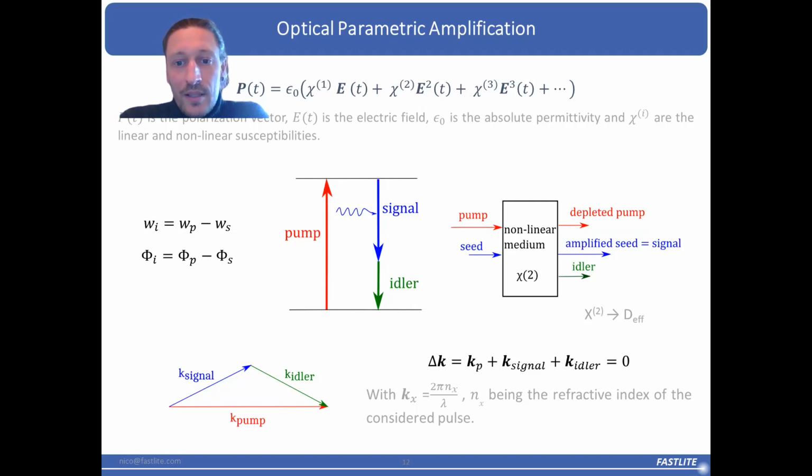Also, it depends on the incident waves, the pump and the seed. And you have to fulfill the conditions about the phase velocity or group velocity, if you have enough bandwidth, in order to have a delta K that is equal to zero. This is the conservation of momentum. So if you match that, you can have an optical parametric amplifier.